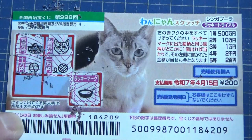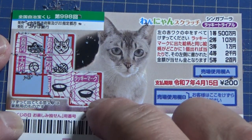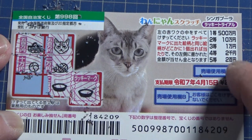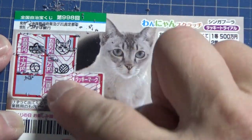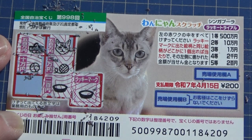You're a winner. Basket, no good. A ball, no good. Oh, I won! How much did I win? I've got a matching picture. Come on, make it go here, come on. Come on, win! Go here, come on! 200 yen. The fifth prize. Well, I won my money back. Okay, you can only get one pair.